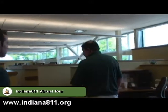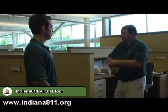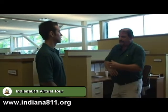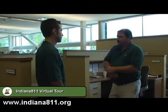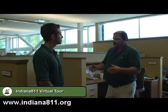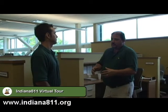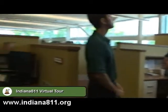They all have their own desks, which really helps. When we were in our old building, they had to share desks, and sometimes that can cause some issues and problems. But by each of them having their own workspace, they can decorate it and feel more like they're at home than if they had to share something with somebody else.